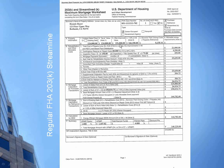And then you could go up to 110% of the after improved value. In this case, it's $166,100. In regards to how to calculate the actual new sales price, you will complete section B. B1, the bid, is $21,000. Item B2 is the contingency. In this case, it's $4,200. So it's 20% of the actual bid.